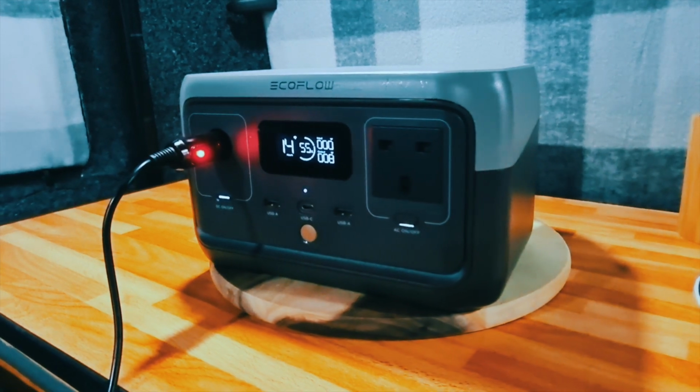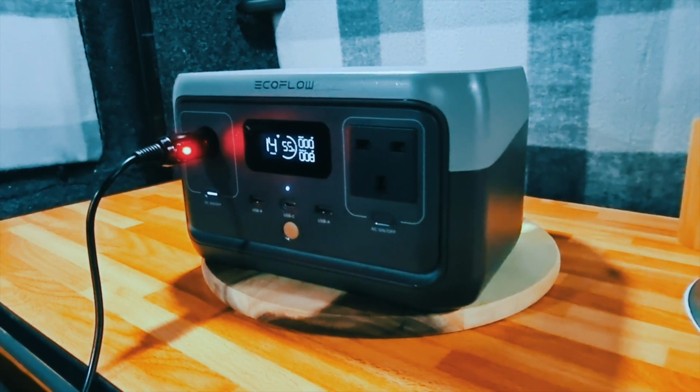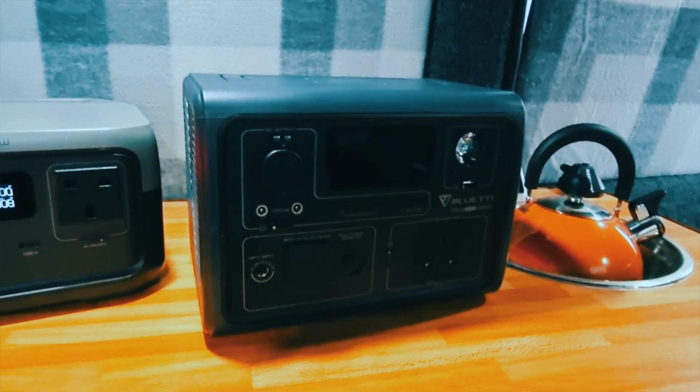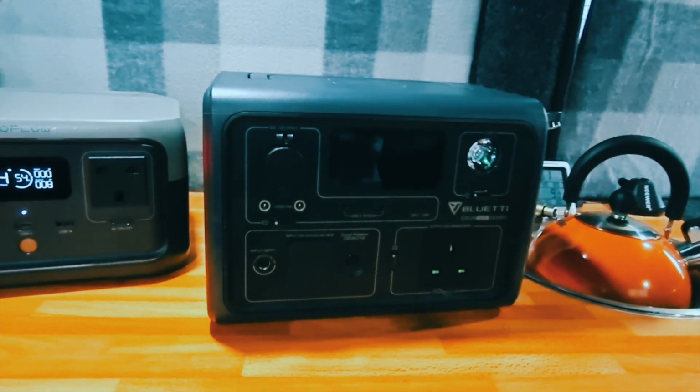Nah, they do the same thing, but one does a couple of things different. I still love my EcoFlow because of the size of it, because it fits away in the drawer. You know, it's just simple and clean to use, and I've been using it since day one, so I know it well. It charges fast, and this does as well. Both of them are LiFePO4, so they've got at least 2,000 charges. One's got wireless charging, the other one doesn't.